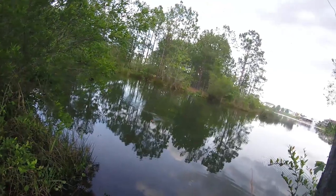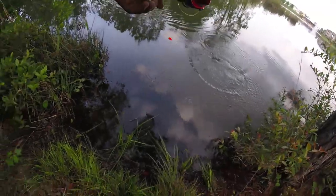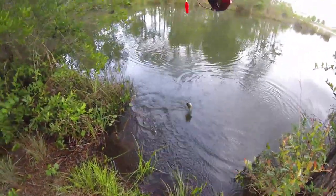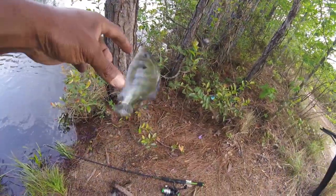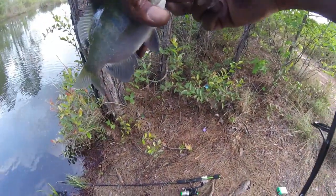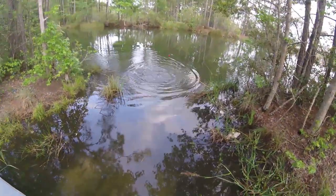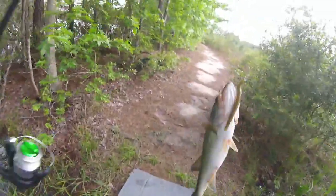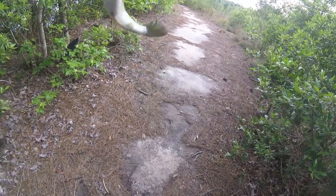Got one. Okay. There you go. It's a nice little specimen right there. Not a big one, but it's fun to catch. Got a nice bass. What I'm talking about. Yes! Got a nice old bass right here. There we go.